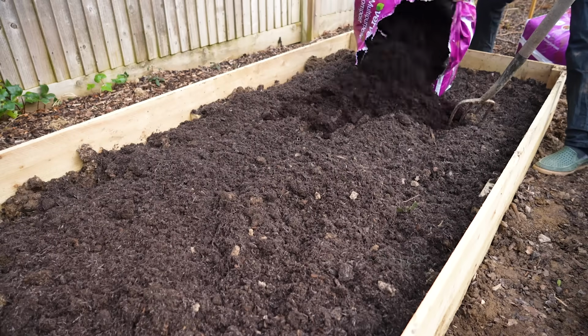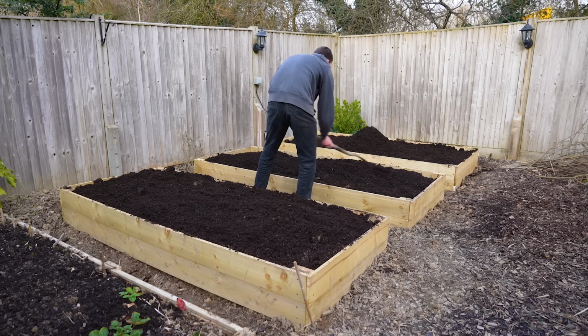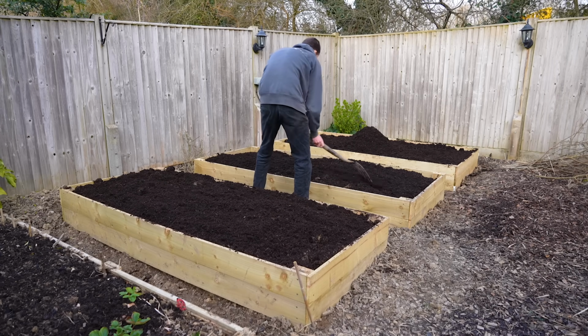Until quite recently, I have very ignorantly thought that soil was just dirt. It was just this brown stuff on the ground which had no real purpose, and it was annoying when it got on your clothes and made them all dirty. But how wrong I was.